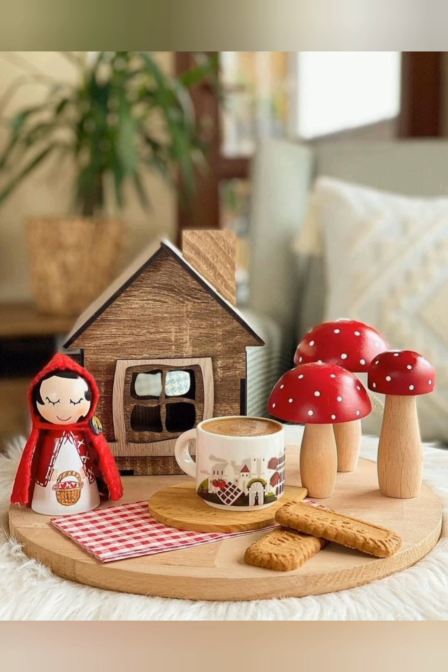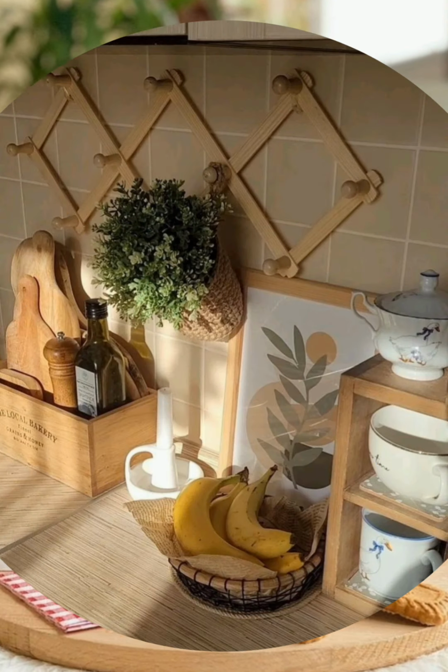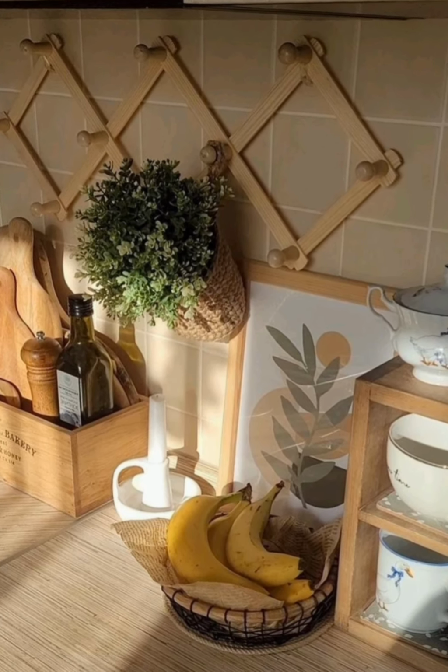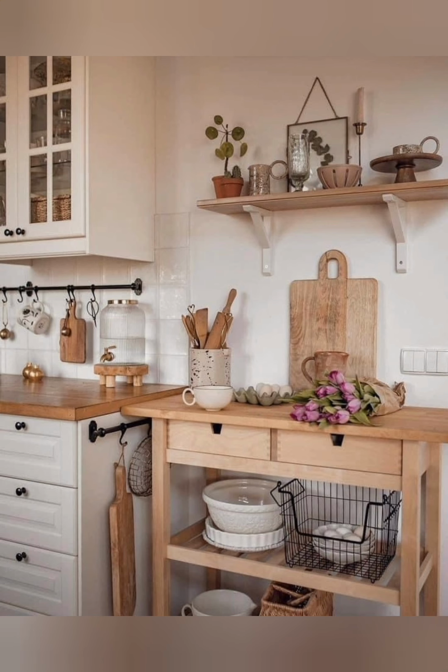Number 17. Patterned tiles. Use patterned tiles for the backsplash or flooring to add visual interest and personality to the kitchen. Opt for patterns inspired by traditional designs like floral, geometric, or checkerboards.